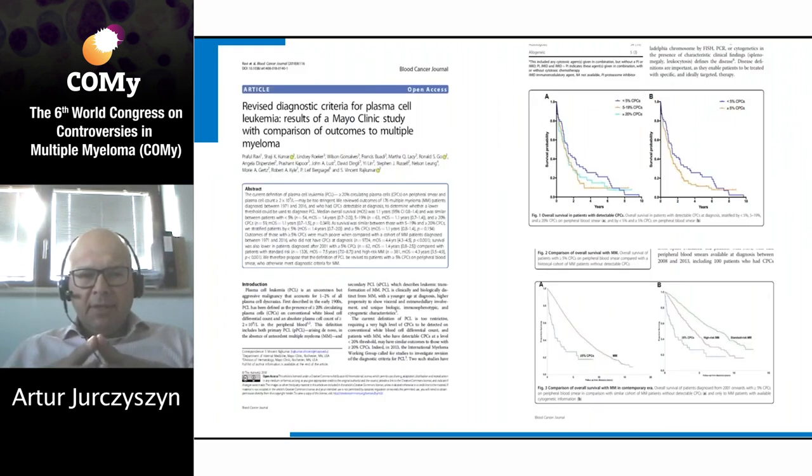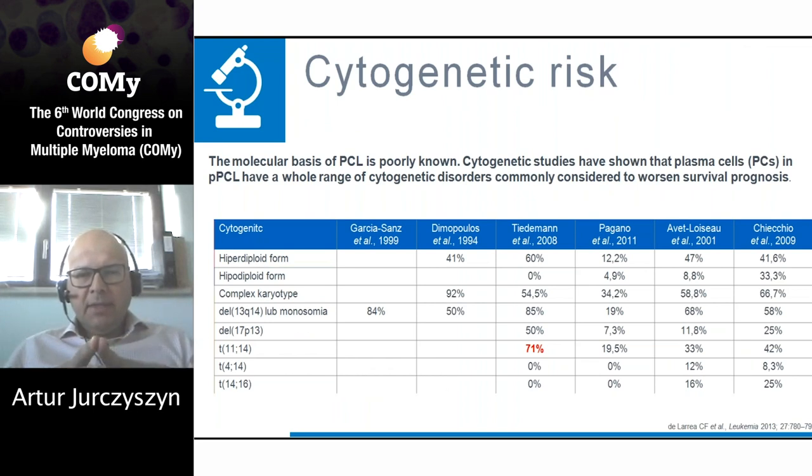People from Mayo Clinic, especially Vincent Rajkumar and Shaji Kumar, together with Dr. Ravi, wrote a paper 2 years ago about revised diagnostic criteria for plasma cell leukemia. This is the result of a study of about 200 patients diagnosed between 2004 and 2016. And what did they prove? They proved that probably we should say that a patient has plasma cell leukemia when there are more than 5% plasma cells in the blood, not 20%, but this should be validated also. Here you can see cytogenetic risk.